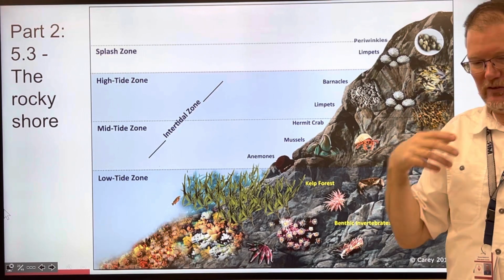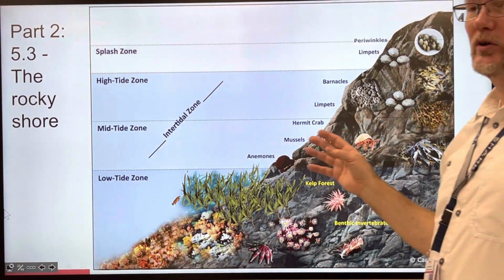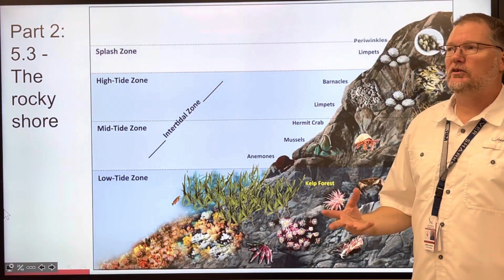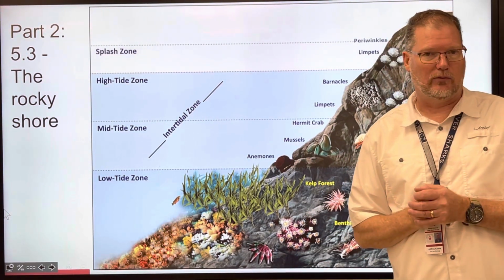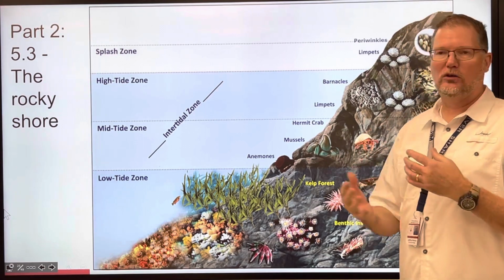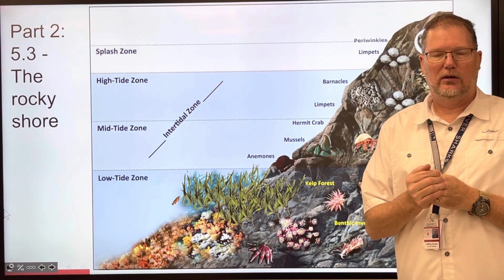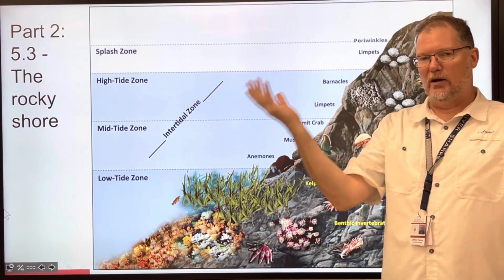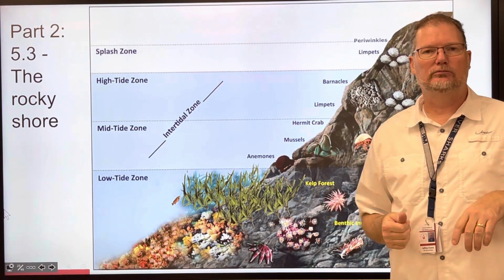So let's take a look. And we have all of these shores here in Florida. That's the amazing thing about this, guys. It's very rare that you can pick a state in the United States of America and say that all of these habitats are in one state. Go north to Georgia, there's no mangroves. So, Georgia's out.